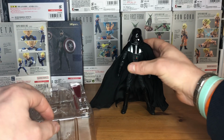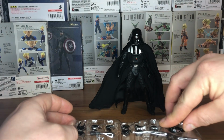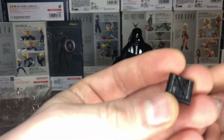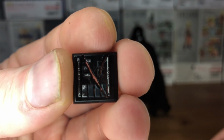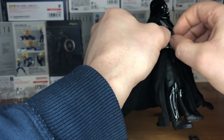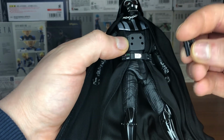Right, so look at these accessories. You get... Ooh, right. You get this battle-damaged front console control panel thing when Kenobi slices him there. I assume that just pulls off. Let's just see what it looks like. There we go. Yeah, there she comes. Come on, mate. There we go. And that's it. You're going to put it in one way.